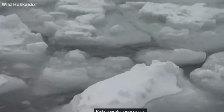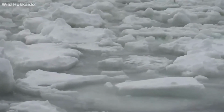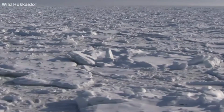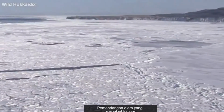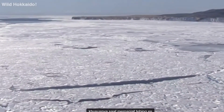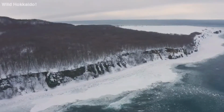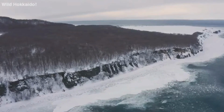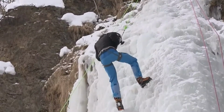In the peak of winter, the water surrounding the cape becomes covered in ice floes that are blown in from the north by northerly winds. This spectacular natural landscape can be especially enjoyed while ice climbing on Cape Notoro. The view from the top is great. It's a nice reward for making it to the top. Mark relishes his sense of achievement.